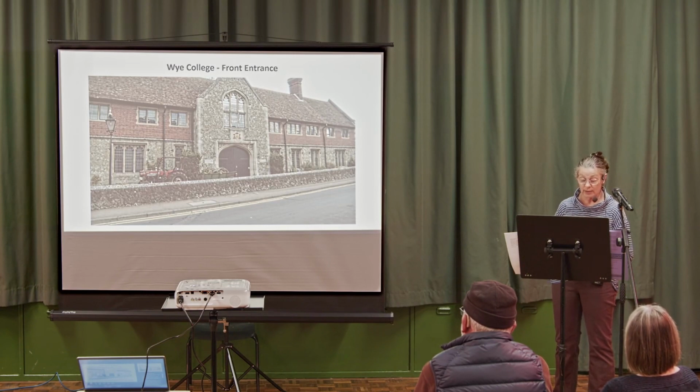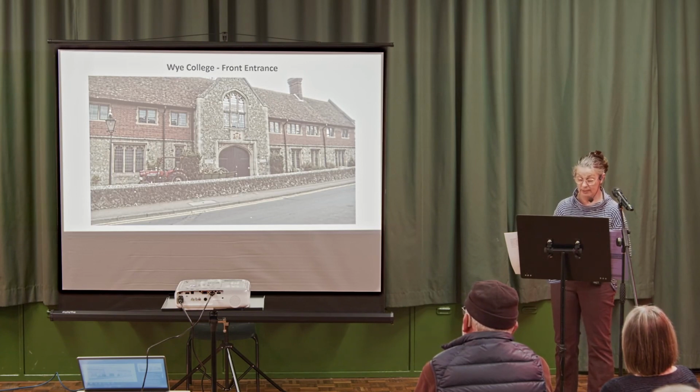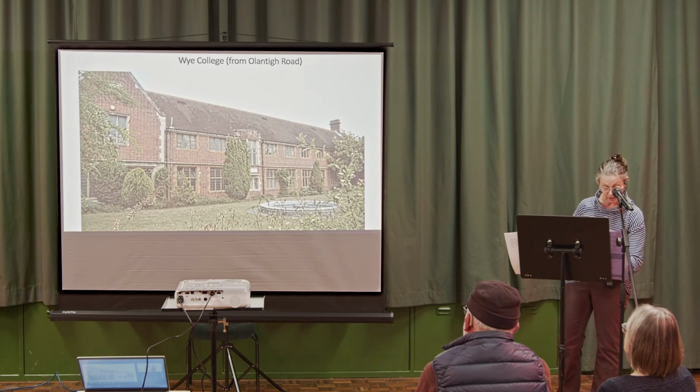But then in 1947, the Hop Research Department was established here, with 50% of its funds coming from the Agricultural Research Council, 25% from the Hops Marketing Board, and 25% from the Brewers Society. After 100 years, Wye claims to have the oldest and probably the most highly respected hop research unit in the world, with its greatest success being in breeding new varieties. Now, the nice picture of Wye.